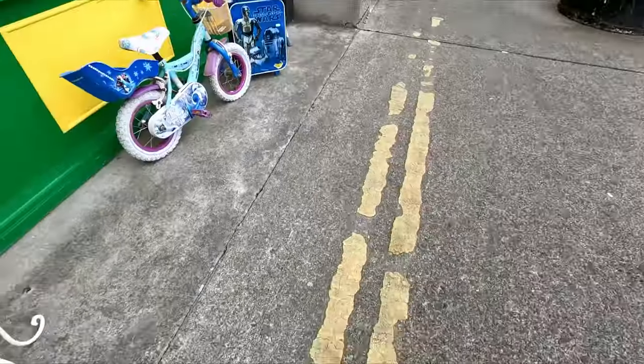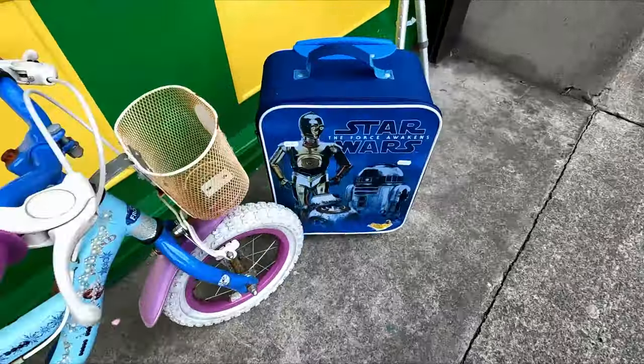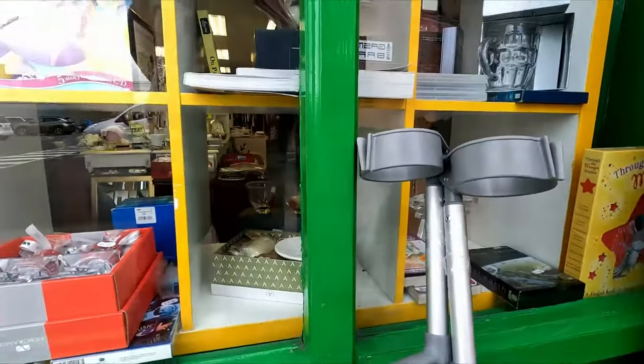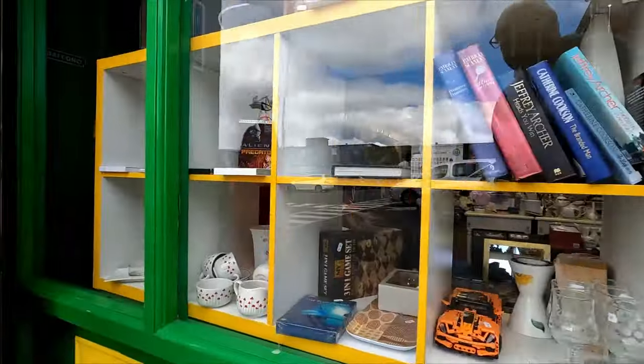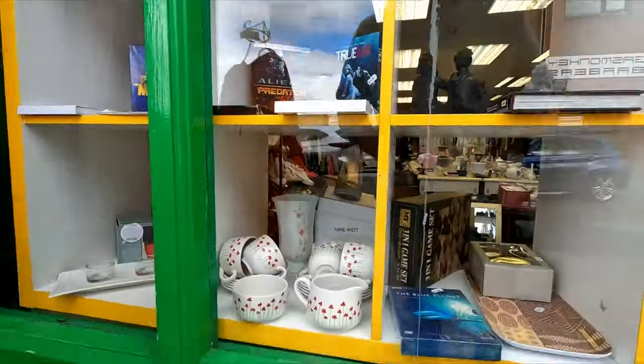But we're on the move again here. So next up, Jack and Jill. Jesus, straight through the Artane roundabout. That's a first. That would come in handy for the holiday. Few box sets. Some books. Not seeing any games, but sure, they'll pop in just in case.